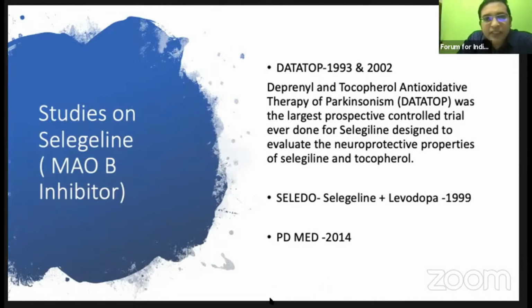And DATATOP is the study. Yes, you are answering correctly. And the last option, I put two options similarly. That's why I just stopped the poll. The DATATOP study is the one which was dealing with selegiline, which is an MAO-B inhibitor. And the one more molecule which it was looking into was tocopherol.